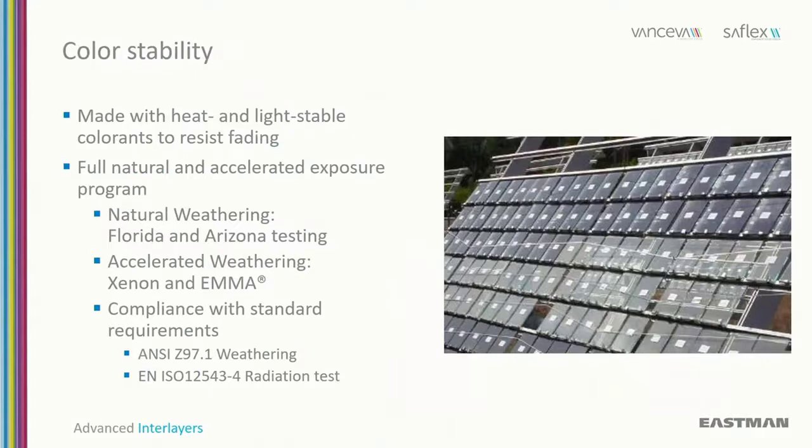When we speak about colors, color stability is of course very important. Heat and light stable colorants are used for the production of Vanceva, and the color stability is also tested. We perform both outdoor natural testing as well as accelerated testing. And then we don't test only the fading, but the general product performance is verified during these tests. So in Florida, the laminates are exposed to cyclic hot and humid conditions under a 45-degree angle facing south. This you can see on the image on the slide.